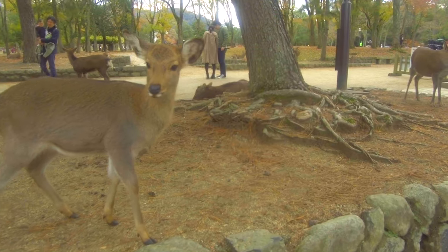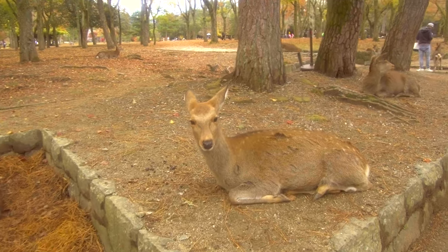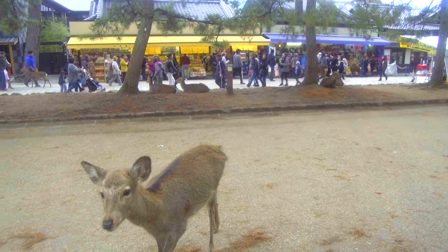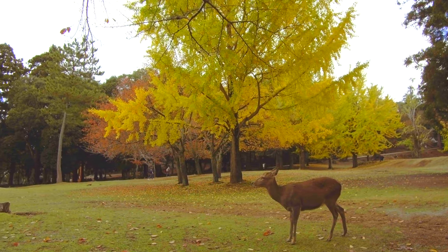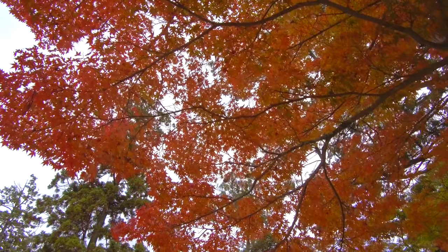The most famous thing to do in Nara is to visit the deer at Nara Koen. The deer here are semi-wild and you can see them freely roaming through the park. It's especially nice to be here during autumn, as the fall colors make this place more beautiful.